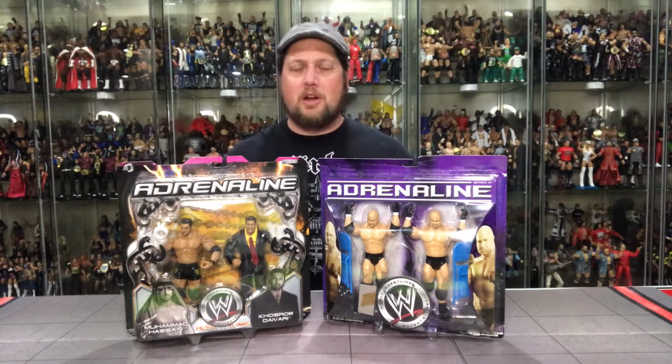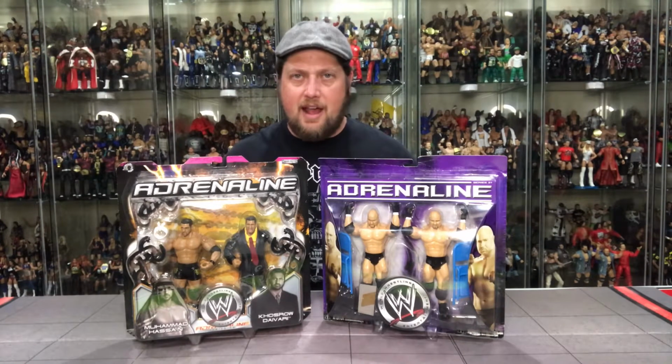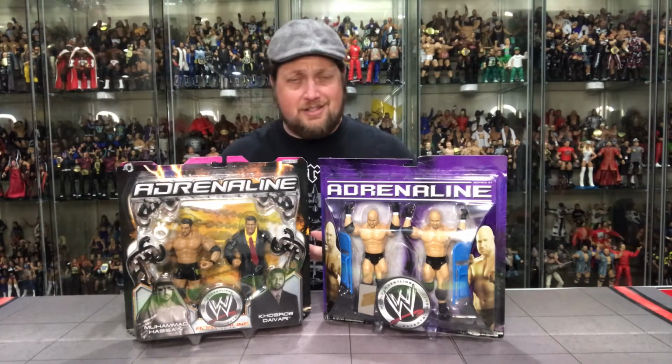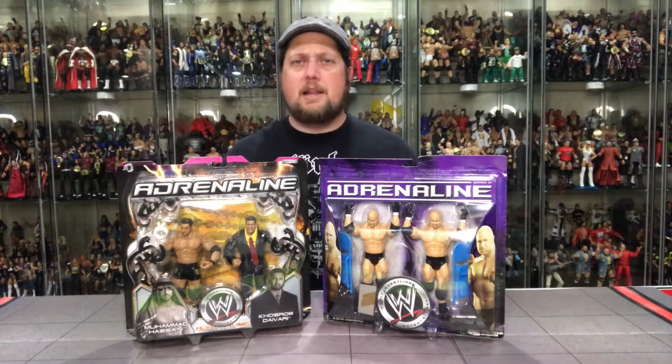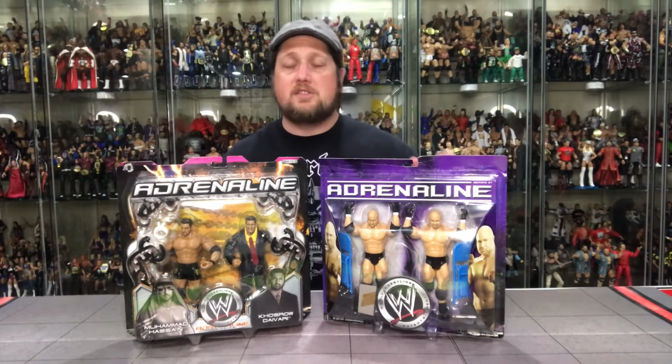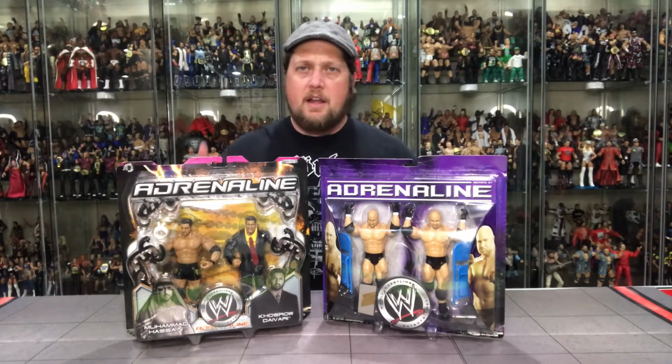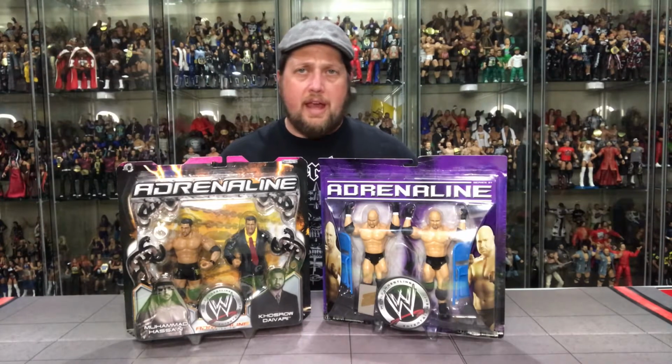But we're going back. We're going old school. We're going to open up two Adrenaline 2-packs today: Jake and Jesse, the Gemini, and Davari and Muhammad Hassan. Two Adrenaline packs that I think are must-haves. Jake and Jesse, this is their only figures that were ever released. This is the only Muhammad Hassan figure we got. Davari, the only figure in a suit we got when he was the manager.